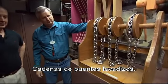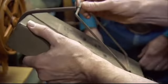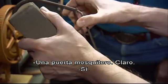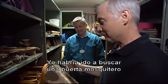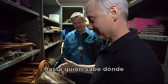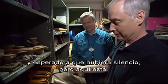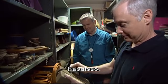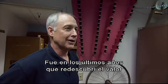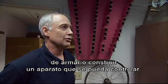Drawbridge chains. Hold that in your hand and pull that back. Okay. Oh yeah, screen door. Now, see, I would have gone out and tried to find a screen door. You're going to a lot of trouble, driven somewhere, waited till it was quiet, but here it is right here. Fabulous. It's only been in recent years that I've kind of rediscovered the value of trying to stage or construct a device that you can control.